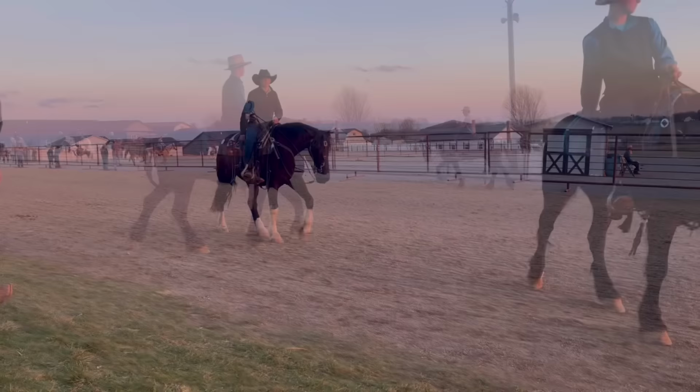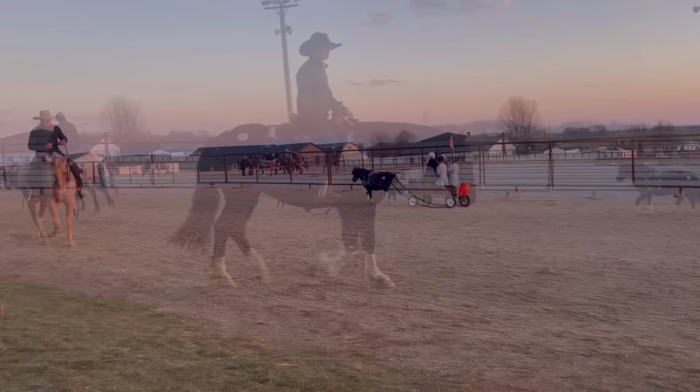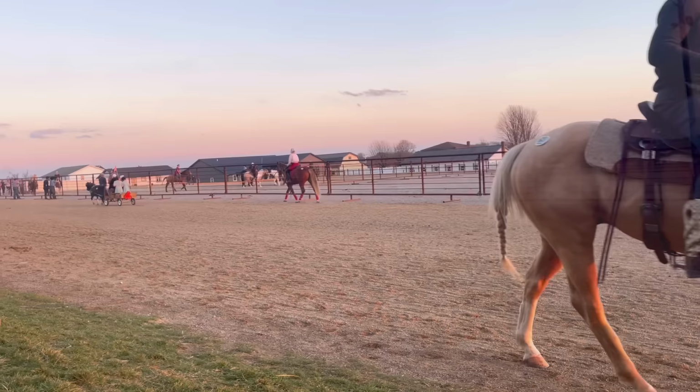Coming out to the track and just sitting down and watching is really great for finding a horse, because sometimes a horse may catch your eye out here because you're seeing them move, you're seeing how they respond, versus just walking around and seeing them standing or in a stall.